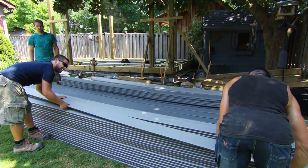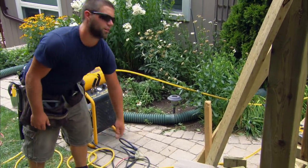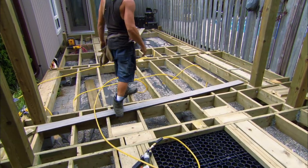This is a lot. First piece of decking has officially been laid on the frame. It has begun.